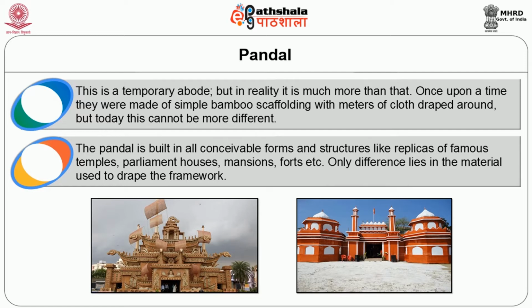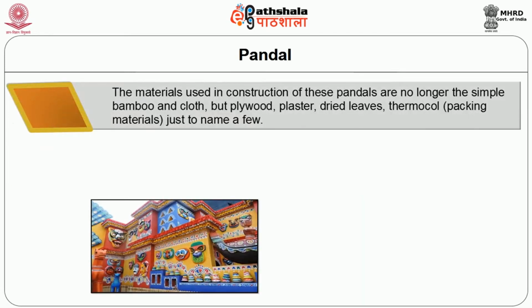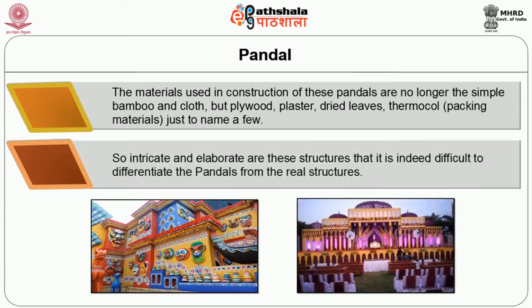Only difference lies in the material used to drape the framework. The materials used in construction of these pandals are no longer the simple bamboo and cloth, but plywood, plaster, dried leaves, thermocol, or packing materials, just to name a few. So intricate and elaborate are these structures that it is indeed difficult to differentiate the pandals from the real structures.